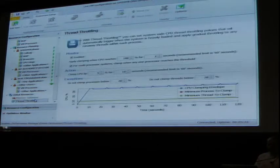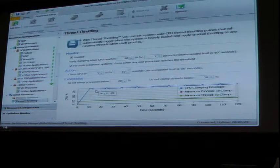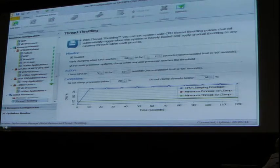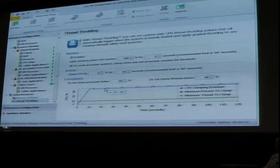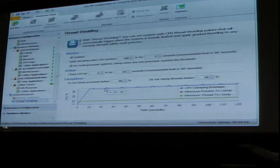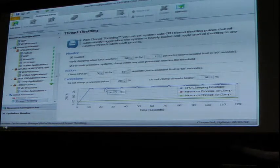This little thread throttling setting here shows you a view of what CPU will look like if something takes it to 100%. So after it sits at 100% for 2 seconds, we're going to clamp it to 5%. We're going to clamp it for 10 seconds, and then we're going to release it. So you're going to get these little clips. For 10 seconds, we'll clamp that process down so you get 5% free CPU. After 10 seconds, we're just going to release it, you get that little blip, and if it tries to go to 100% again, we're going to clamp it straight away.